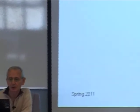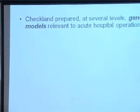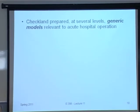Three facilitators explained the work to do. So these three facilitators, including Çağlar, explained the work to do to this meeting of 100 people. And as we already said, Çağlar prepared at several levels generic models relevant to acute hospital operation. Generic means, of course, blueprint models that could be applied to any hospital in general, which would, of course, have to be modified according to the particulars of the specific hospital later on.